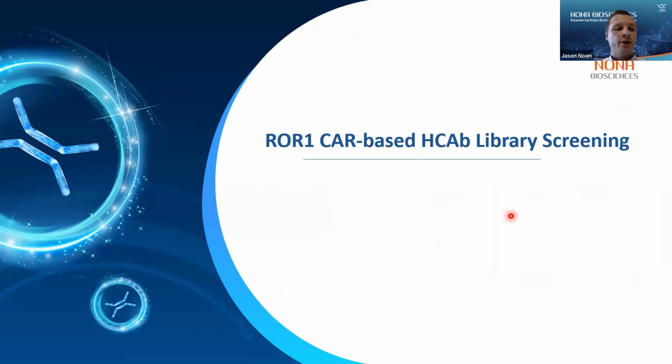So now I want to share with you the application of this screening platform to our own discovery that we've done as a proof of concept. We applied this in our very first project. We applied this to ROR1 to see if we can get new ROR1 HCAbs that show good CAR T cell function.